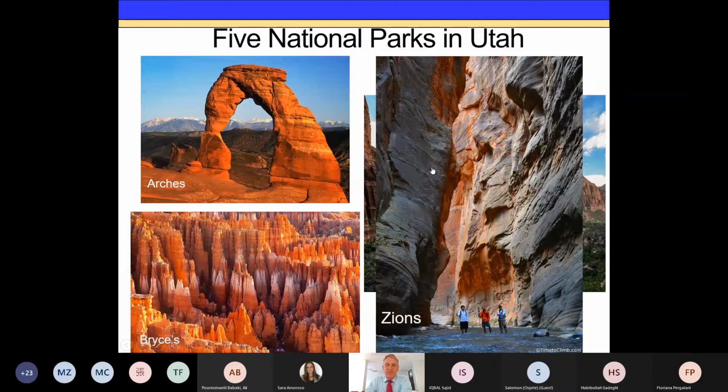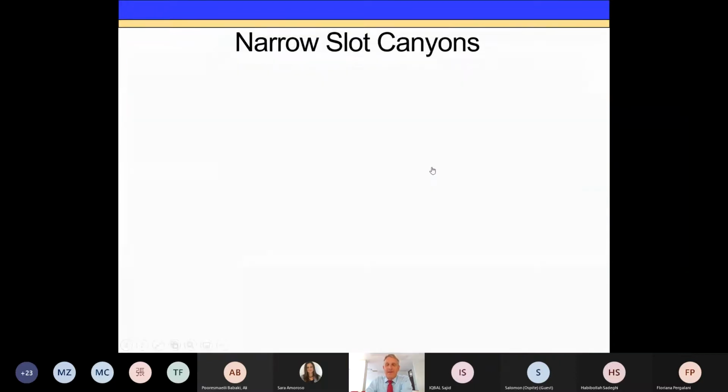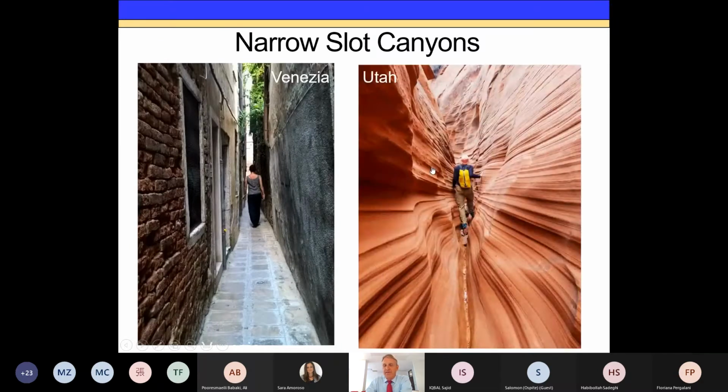We've noticed also some similarities as we've been in Italy to some of our national parks. In Venice, we saw all these narrow canals as well that the gondolas like to drive through. And we have narrow slot canyons that we saw in Venice as well, where maybe one person could move through the calle. And in Utah, we have these very narrow slot canyons that are quite beautiful as well.